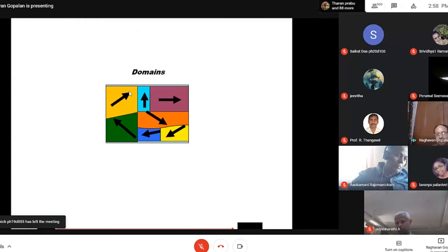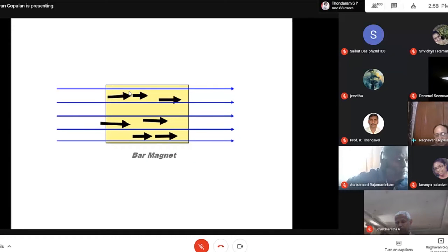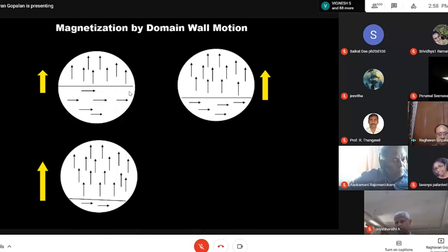You can see in a simple curve, you have multiple domains and you apply a magnetic field. The magnetic moments all get oriented in the direction of the magnetic field. This is a simple cartoon to explain how, in a single domain, magnetic moments can get oriented. And we can have the domain wall process, how it goes.